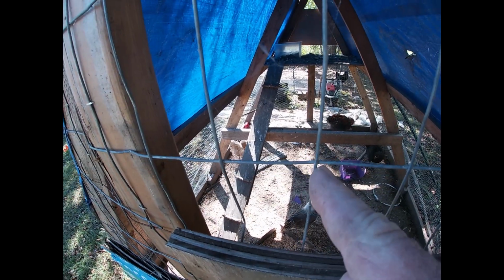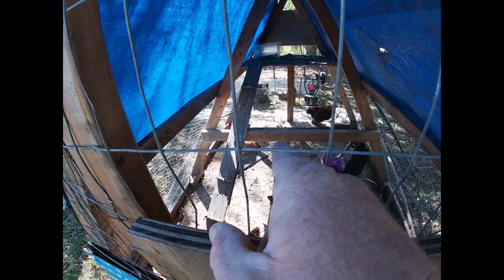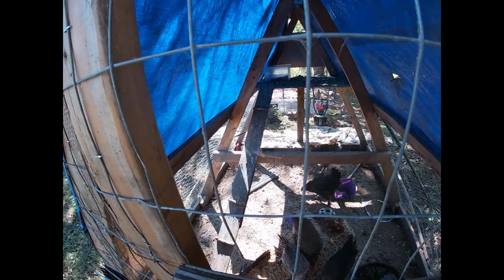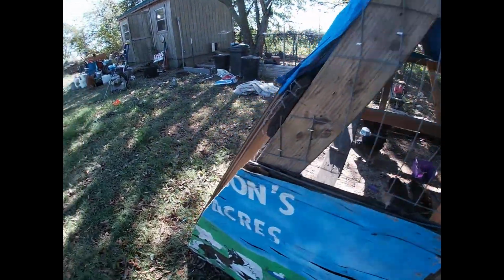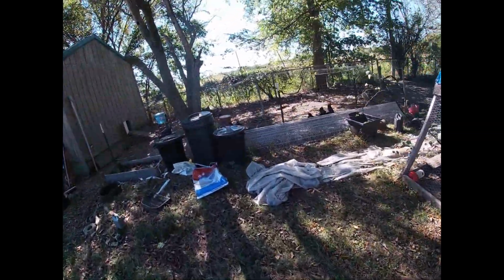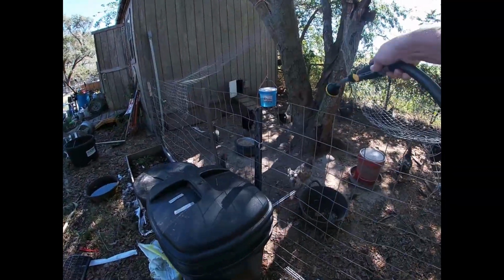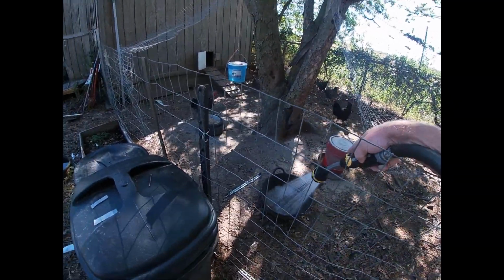That one right back there was a broody hen. I also hatched her out last year, but she's broody, so we put her over here to cool her off, and it's worked. So I got to get her integrated back into the rest of the flock in the next day or two. But we're gonna go ahead, come back over here and get some water going.